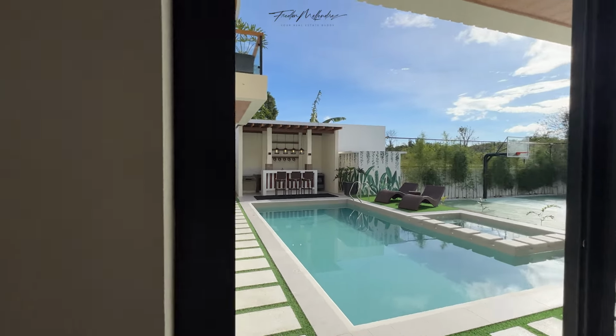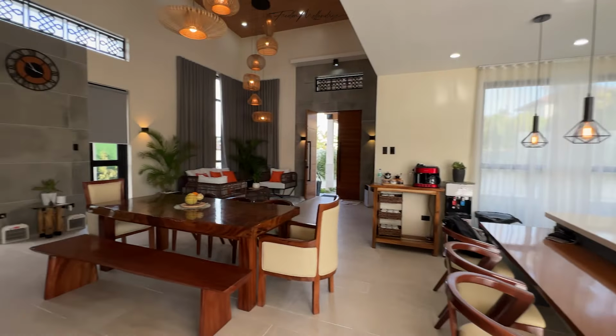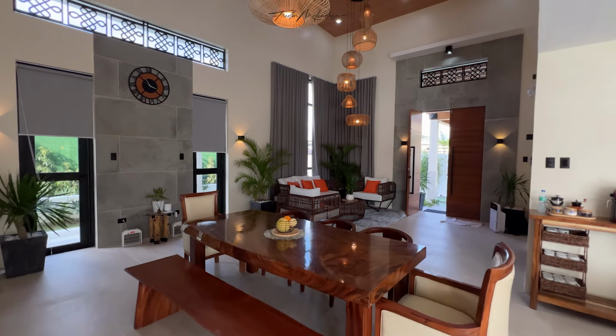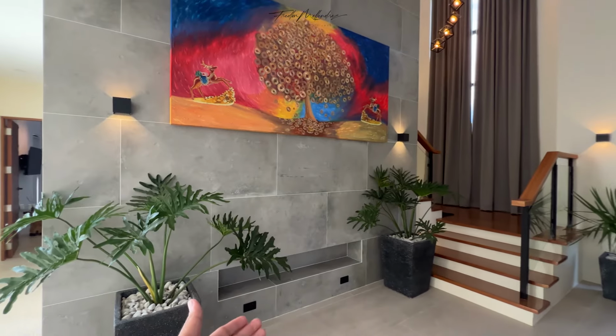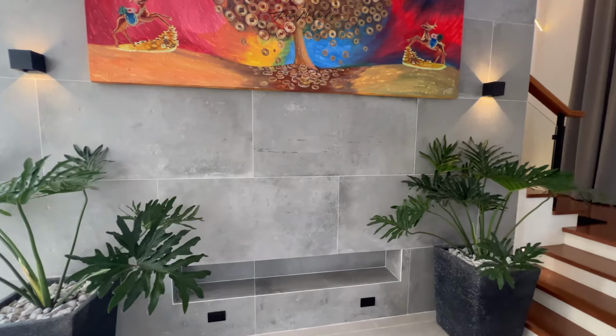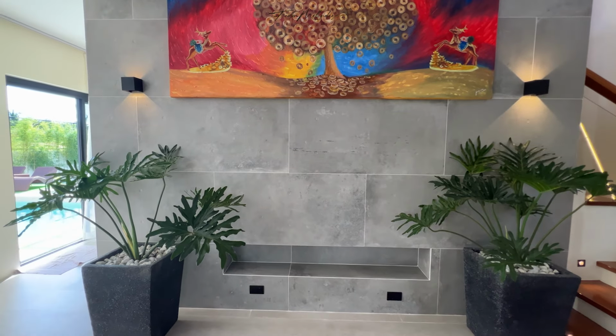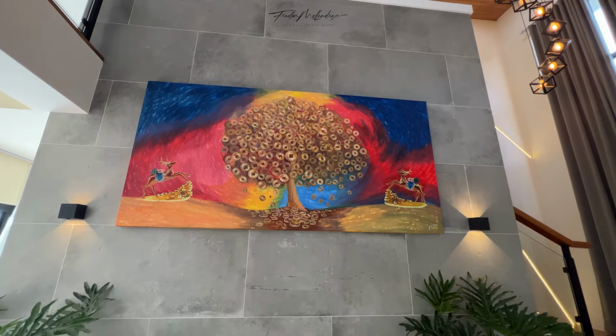Again, the swimming pool. The open kitchen. The formal dining table. The living area, the main door. Another space wherein, depende na lang kung ano yung gusto mong ilagay. Pwede TV, console table. You have a very nice painting and also wall cladding tiles.